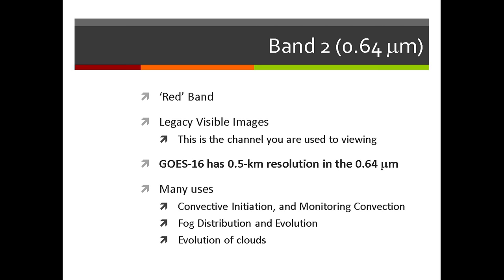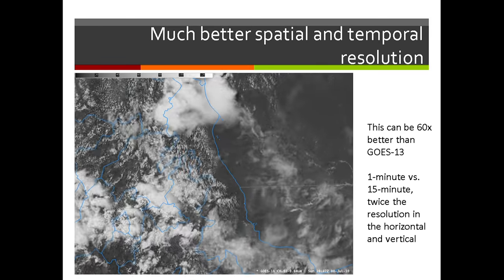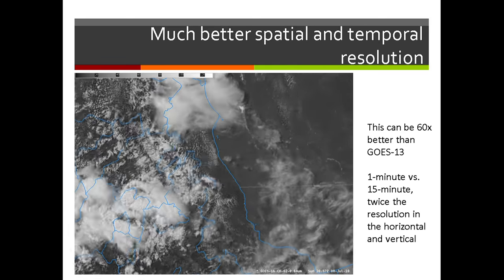Okay, band 2 is one you're probably all familiar with. But it's much better on GOES 16 because it's got better resolution. The uses you would have for the 0.64 on the legacy GOES are the same ones you'll use on GOES 16, but with much better temporal resolution. So this is not something you could do with legacy GOES. I don't know why there's that black one at the end. I guess it hadn't quite loaded when I made the animation.